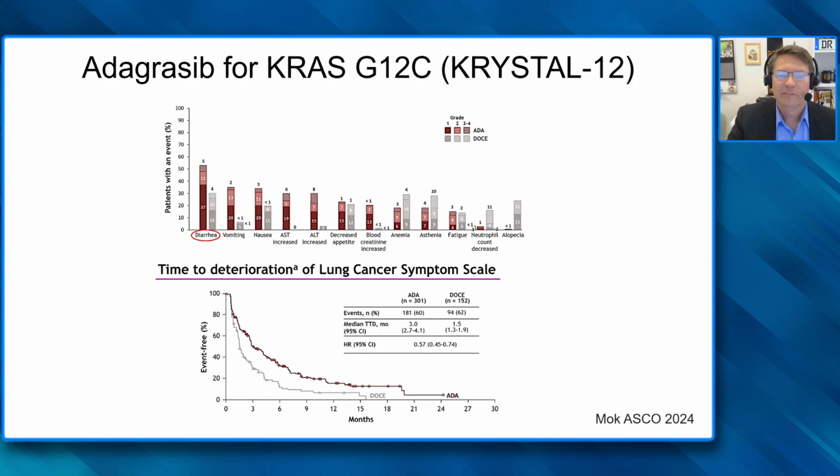There's quality of life analysis for this approved drug, though, and compared to docetaxel, quality of life does seem to be better. And these data presented at ASCO by Tony Mock with slower time to deterioration for adagrasib. We expect that for drugs that have a longer progression-free survival, but also more tolerability than docetaxel, especially when docetaxel is given in the 75 milligram per meter squared every 3-week dosing.